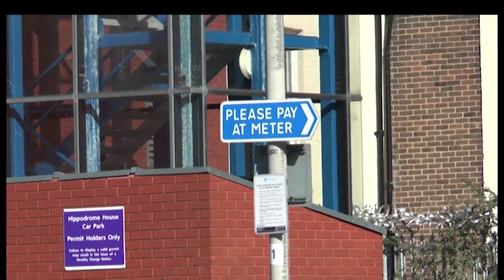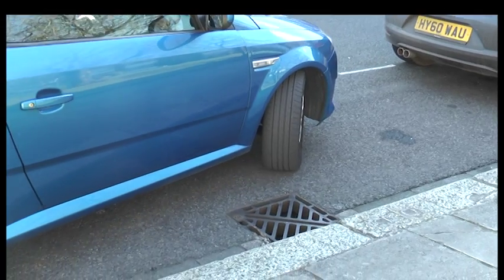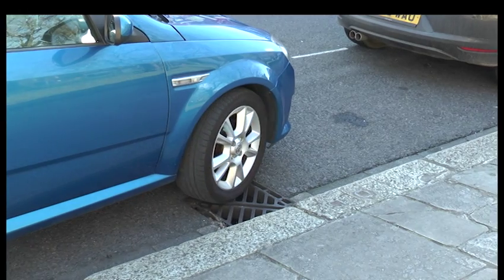Whatever the reason behind this seemingly erratic pricing system, for the prudent parker, there are certainly savings to be made. Charlotte Briere-Edney, that's Solent.